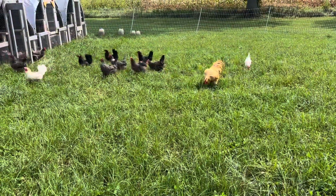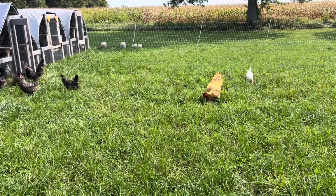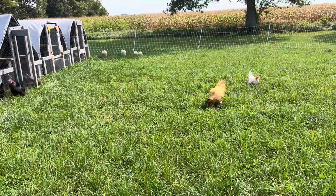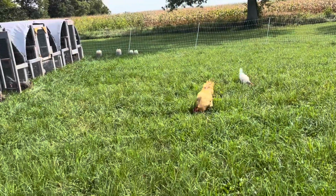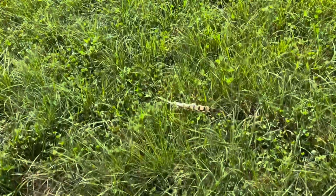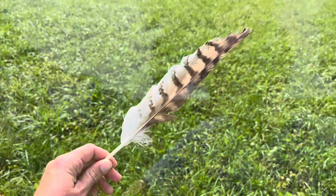Doing chores, just let French Fries group out. French Fries, the rooster there that some second or fourth graders hatched, maybe fifth graders, I'm starting to forget. They hatched him a couple years ago, but it always makes you feel good when you let your chickens out and you see one of these nice big hawk feathers hanging out here.